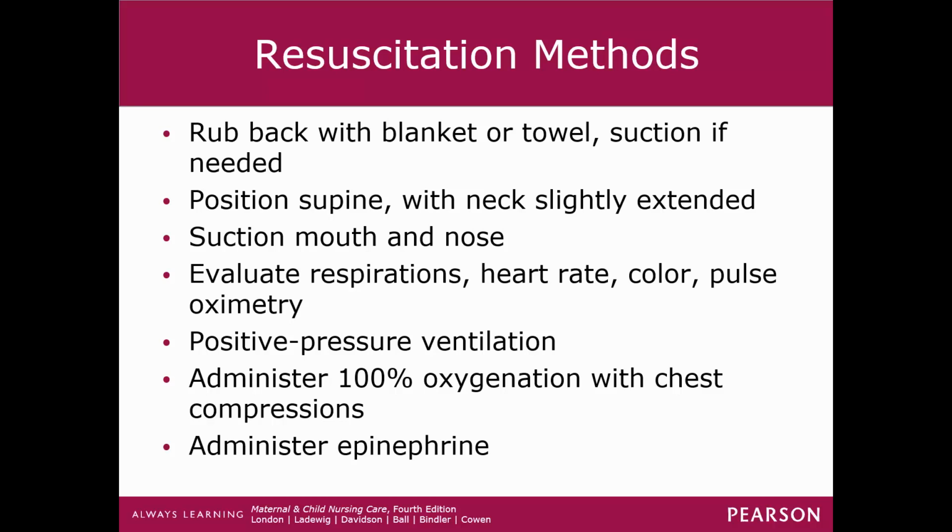Okay? So if your baby is not breathing, not making any attempts to breathe, who cares what the heart rate is, who cares what the color is, start bagging your baby. Okay? Positive pressure ventilation. If your baby is not breathing, you do not have to know the baby is blue. The baby is probably blue, but you don't have to stop and evaluate the color. If your baby is not breathing, you start doing bag mask ventilation. So you do bag mask ventilation for 30 seconds, and then you evaluate your heart rate.